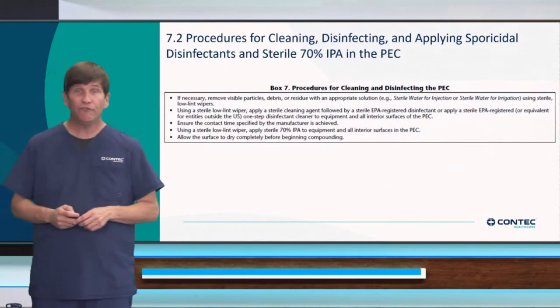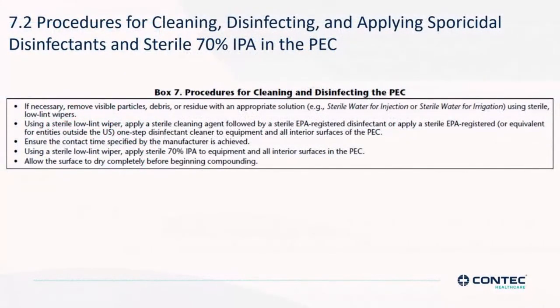So I want to go to full slide here if we can, Daniel, so you can see the letters on box 7 and box 8. This is where the chapter breaks out the procedures for cleaning and disinfecting and applying sporicidal disinfectants. Let's take bullet point 1 and put it out of our brains. Just a few minutes ago, I talked about you may need to do a pre-cleaning step. So if your disinfectant is not a one-step cleaner disinfectant, you're going to need to do that pre-clean step before you apply the disinfectant. But when we're reading bullet point 2, it says that if you are using a one-step cleaner disinfectant, that first step is not necessary.